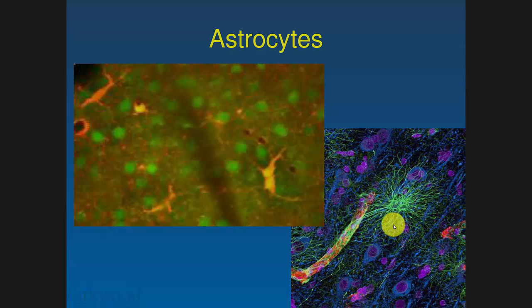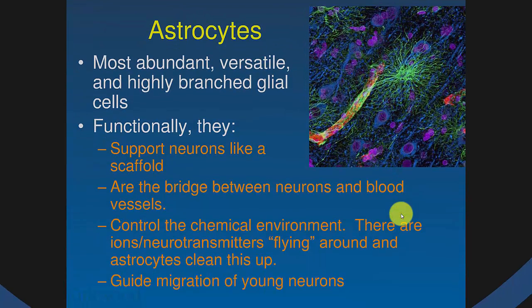And one of the main things astrocytes do is they form something called the blood-brain barrier. So nothing in this blood vessel is going to make it to this neuron without going through the astrocyte first. The astrocyte chooses what comes out of the blood and makes it to the neuron. So this is the blood-brain barrier. Not everything in this blood is going to make it to this neuron. The astrocyte is the gatekeeper. It's one of the main things astrocytes do.